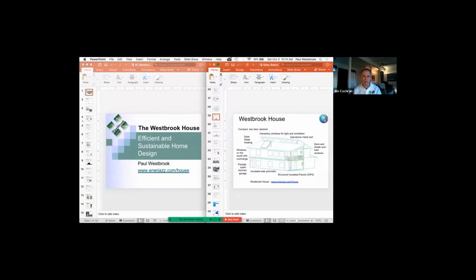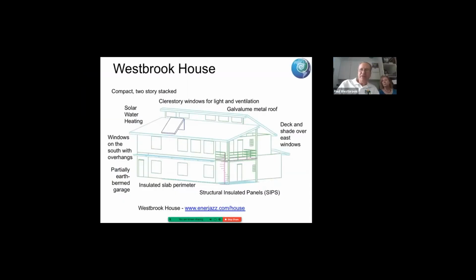Nice. So some of the, I talked about how small my system is. I'll pop back over to the passive features, which is what we always start our tour with. The house is 2,700 square feet, but you can see from this wireframe drawing that it's a stacked footprint. So it's a small surface area for the volume of the house.